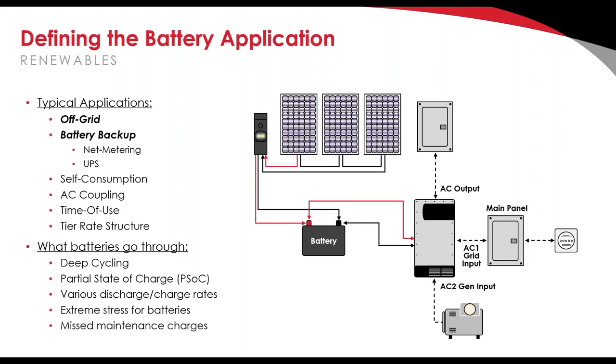So these are just two typical applications, but there are a few others that many of you have heard, such as self-consumption, AC coupling, time of use, tier rate structures. All these systems have different profiles on how the batteries get used. And what the battery sees on the other side is that they get cycled very deeply and very often. They stay in a partial state of charge for long periods of time. And really, this partial state of charge is the number one battery killer. When you don't use the proper battery or the proper practices, this can definitely shorten the life of the battery, which we'll touch more on in the future.